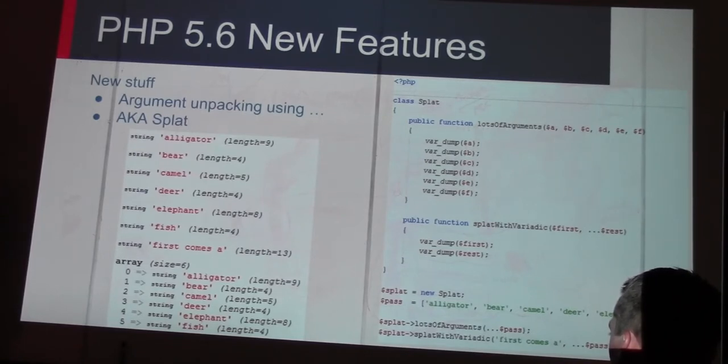With that second example, the splat variadic, does it actually treat it as an array of strings? No, the second argument is variadic, so it splats it out into a whole bunch of arguments, and they get shoved into that variadic. The function is actually pulling them in. Right, so you're passing it as an array.